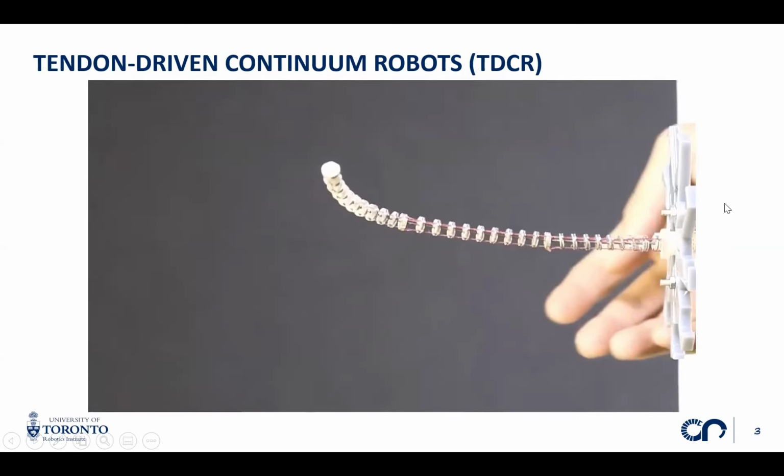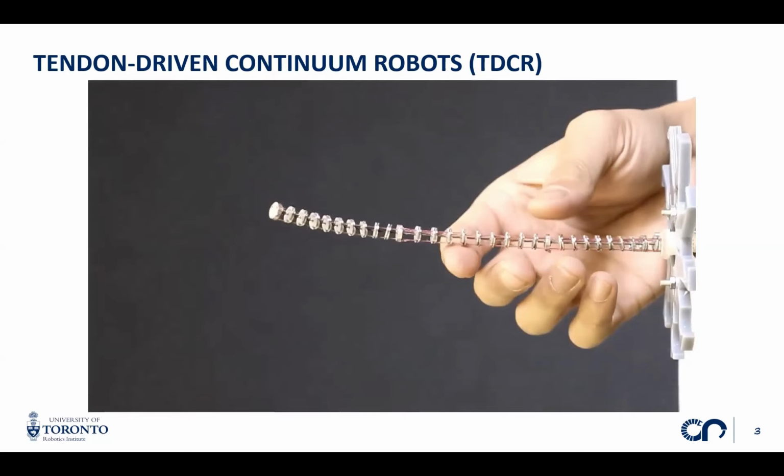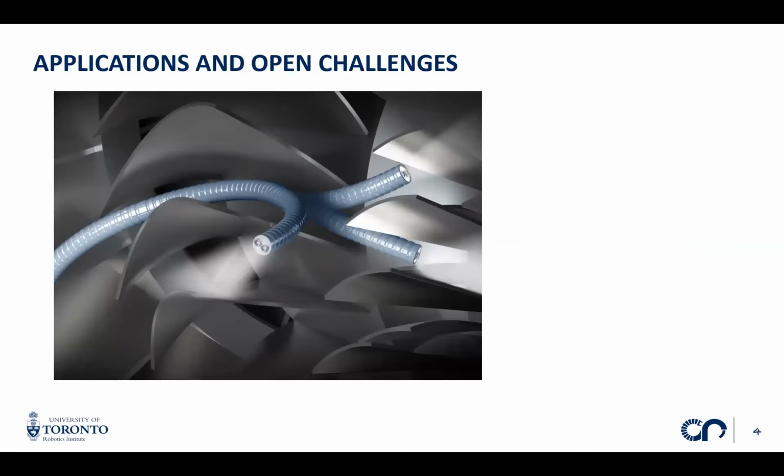So the combination of these three characteristics makes the robot very predestined for specific applications. And the main applications motivated for this type of robot are any applications that feature a highly cluttered or constrained environment. One example is shown here in this image: mechanical inspection and repair tasks.